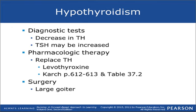Told you I'm just going to keep moving here. Hypothyroid. The only one we're focusing on here is your levothyroxine. I gave you the pages for your CARCH. Look over your nursing considerations, page 613. In your Pearson, it really doesn't discuss it, but it's on page 871. In your CARCH book, really good for your side effects for levothyroxine is figure 37.3.